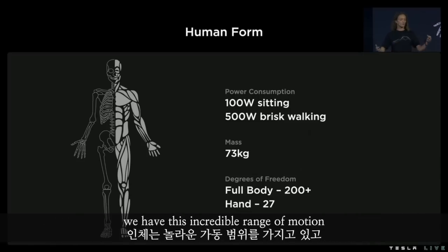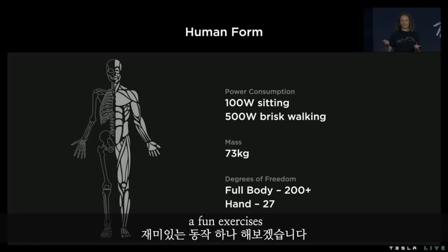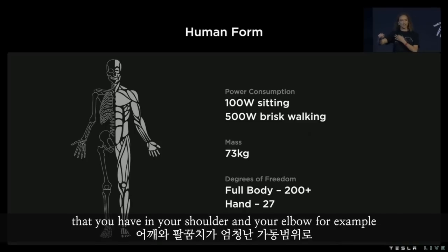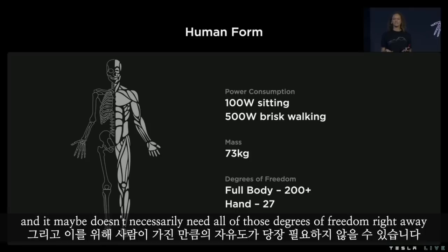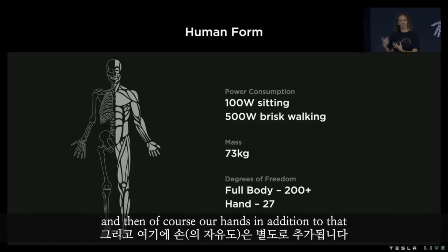We have this incredible range of motion, typically really amazing strength. A fun exercise is if you put your fingertip on the chair in front of you, you'll notice that you have a huge range of motion in your shoulder and your elbow, for example. Without moving your fingertip, you can move those joints all over the place. But the robot's main function is to do real useful work, and it maybe doesn't necessarily need all of those degrees of freedom right away. So we've stripped it down to a minimum of 28 fundamental degrees of freedom, and then, of course, our hands in addition to that.